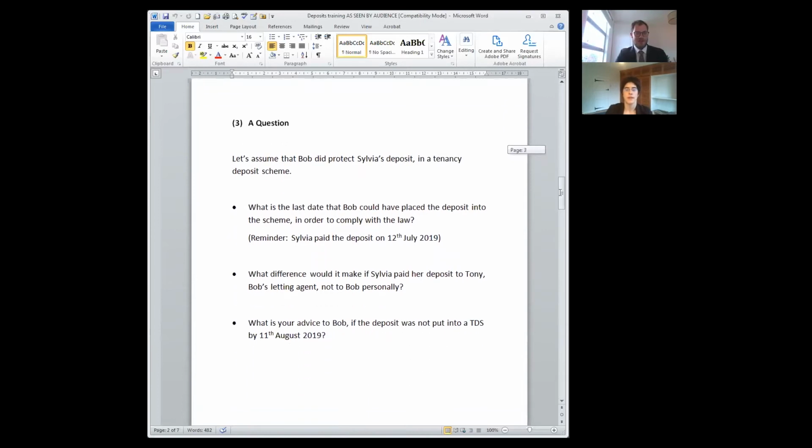Very good. Right. Well, let's assume, as Yemi has identified, that Bob did protect Sylvia's deposit in a tenancy deposit scheme. What's the last date that Bob could have placed the deposit into the scheme to comply with the law? Answers in the chat, and brave answers are better answers. Bravery is rewarded. Remember, the deposit was paid on the 12th of July. So that's your clue.